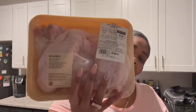So I'll separate the drum from the wing. And that one was $7.68. This one was $8.48, same, separated. The drum from the wing. Yep. So I'm gonna get to cleaning. I'm gonna let you guys see how I clean everything, how I'm gonna season. I'm gonna move all my stuff back over here and we're gonna go from there.